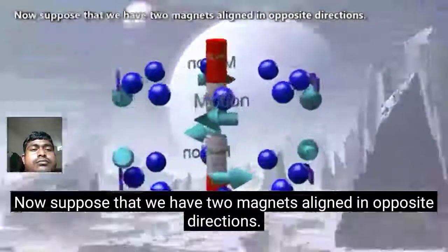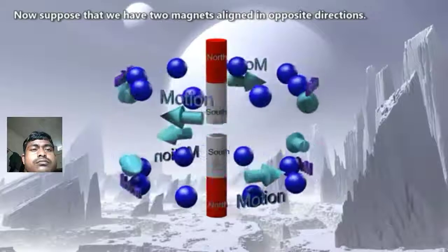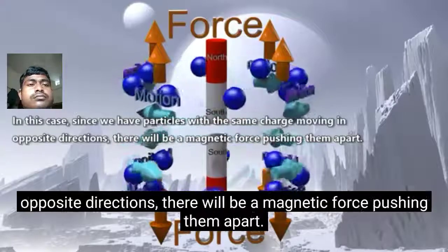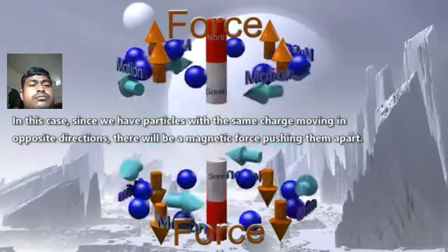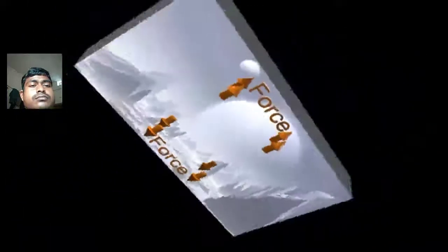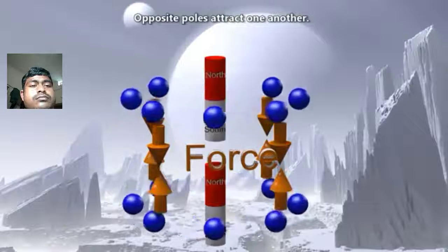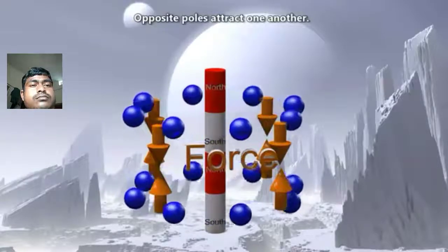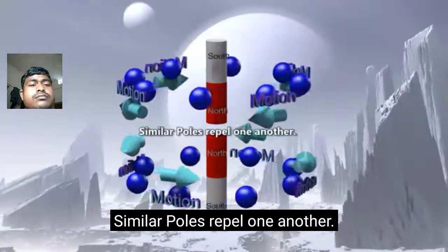Now suppose that we have two magnets aligned in opposite directions. In this case, since we have particles with the same charge moving in opposite directions, there will be a magnetic force pushing them apart. Opposite poles attract one another. Similar poles repel one another.